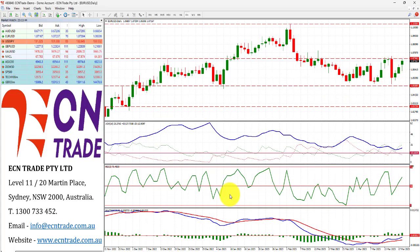Moving on to the euro, the market is still maintaining its topside cap around 107.15 as the dollar index, which measures the greenback strength against a basket of 6 major currencies, has just slipped under 103 and trades at 102.90.